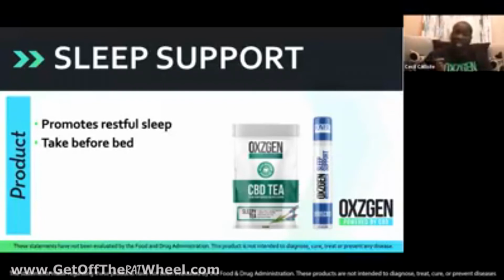In fact, sleep is vitally important. It helps with your stress management, helps with weight loss. It actually helps with your heart health. There's all these things that sleep is able to do to benefit your body. So CBD can help you if you're having a hard time falling asleep. So we have our sleepy tea that helps you to get a good night's rest, or maybe our sleep support spray that has melatonin, has GABA and valerian root added to it. All these included together to help you get some rest.